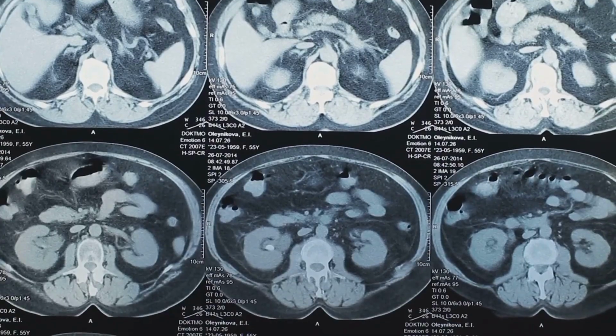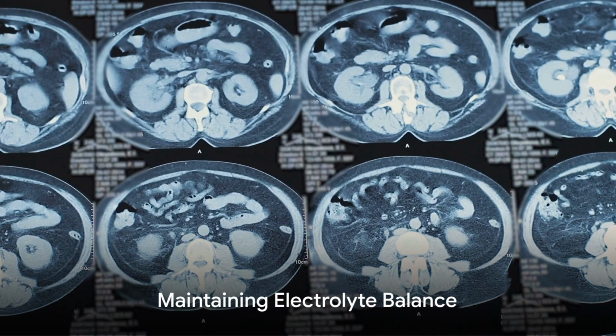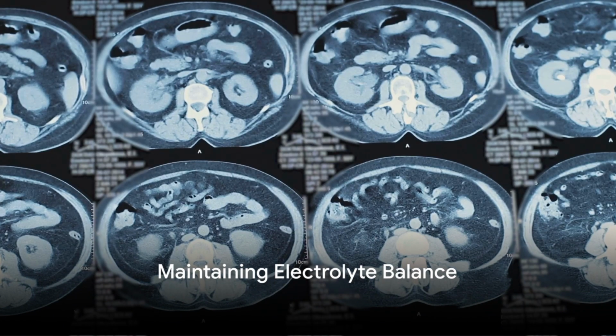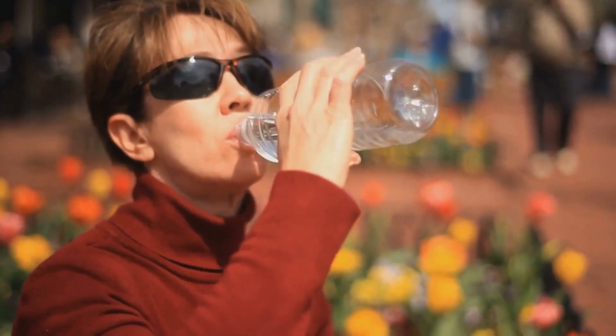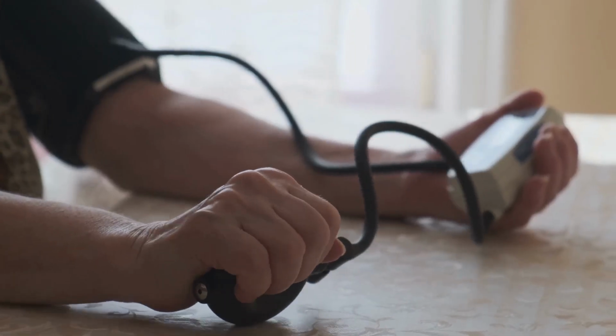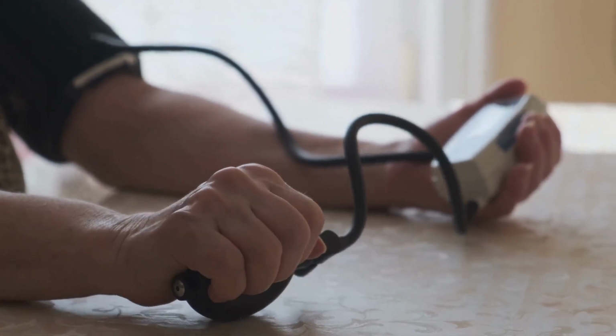In a healthy body, aldosterone plays a crucial role in maintaining electrolyte balance. It signals the kidneys to retain sodium and water and to excrete potassium. This delicate dance of ions is necessary for maintaining blood pressure and the body's fluid balance. However, with Conn syndrome, this balance is thrown off-kilter due to the excess aldosterone.